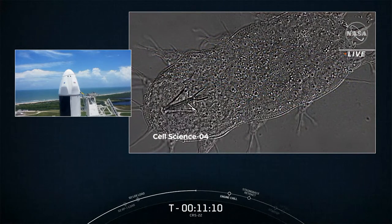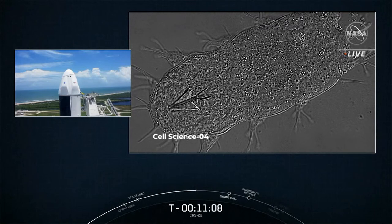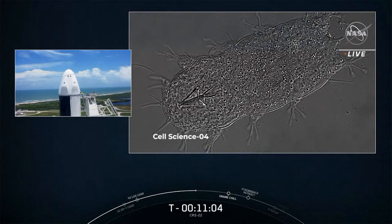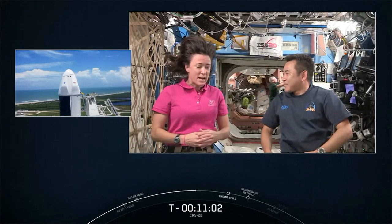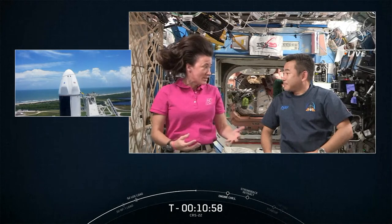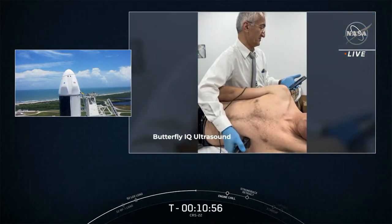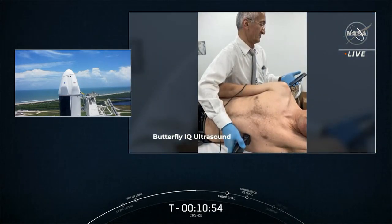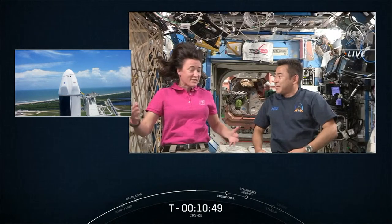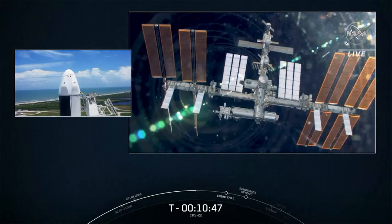And then the hope is that that information can be used to look at stress factors in humans when we're living in space. Another one I think is really exciting that has benefits both for us in space but also on Earth is a new ultrasound experiment, the butterfly ultrasound, and it's looking at portable ultrasound technology with mobile tech, some really exciting stuff that kind of covers a big spectrum.